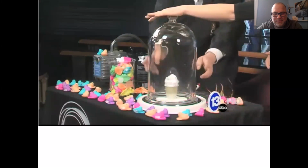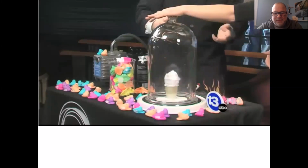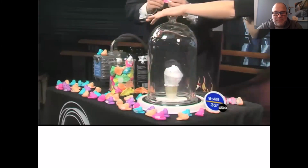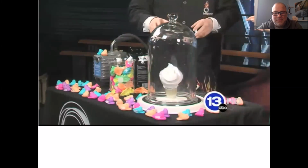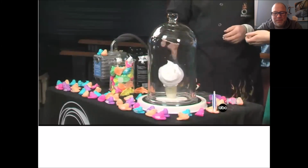We reduce the air pressure on the outside. Pressure on the inside is bigger. Looks like a soft serve ice cream cone. It does. It kind of looks like an ice cream, but it's going to get bigger and bigger and bigger. And because this doesn't have the stretchiness of the sugar with the peep, when we let the air back inside, this is my favorite part. It's kind of cool. I don't know how much time we have to let it get big. We have a few more seconds.